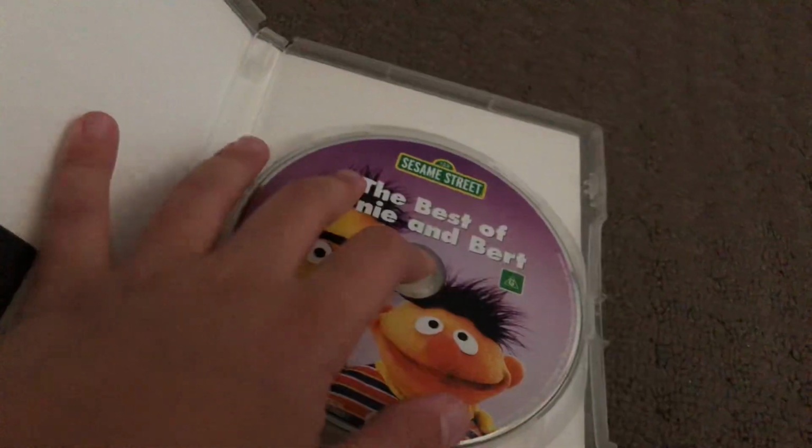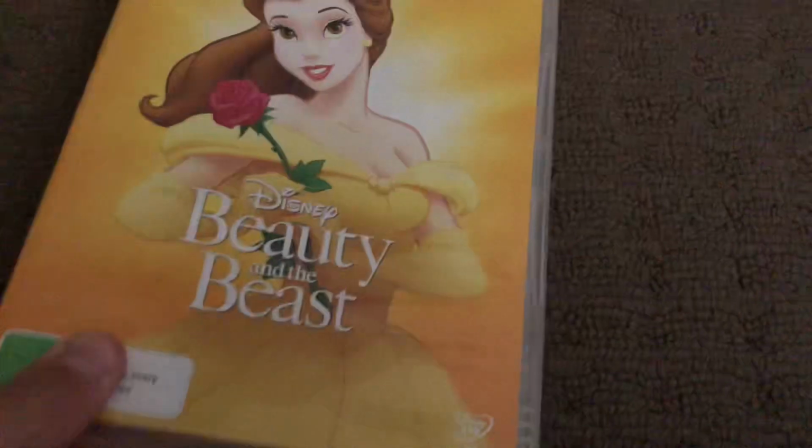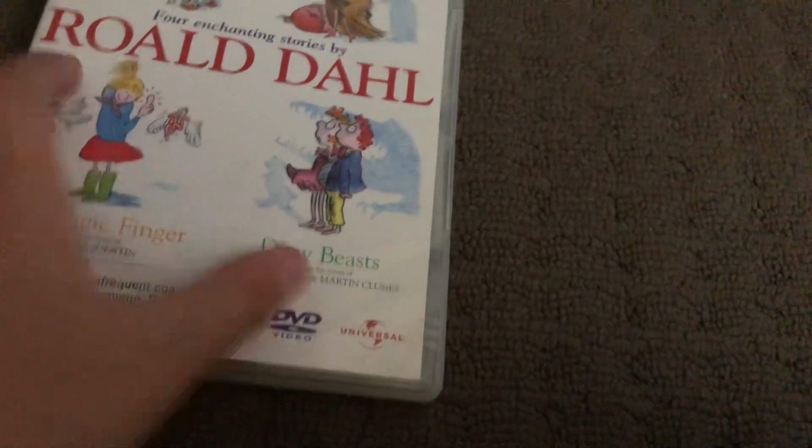2005 DVD. Here's the front, spine, and the back. Here's the disc. Next up is Beauty and the Beast, 1991 DVD. Here's the front, spine, and the back. Disc. Next up is Roald Dahl.